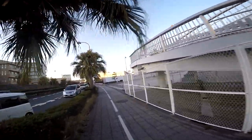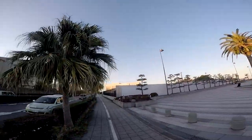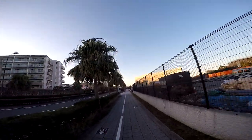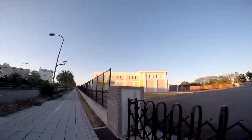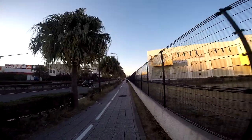Make sure this thing's on right. Just there. Alright, cool. I'm just wondering how this is going to turn out. I've seen a lot of really good GoPro videos on bikes, and so I want to see how the head strap mount turns out versus the chesty mount, but right now I'm using the head strap mount.